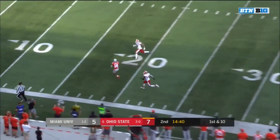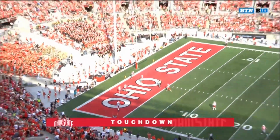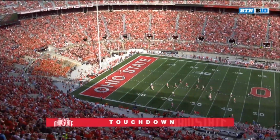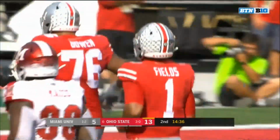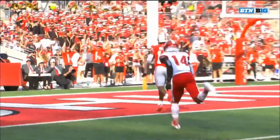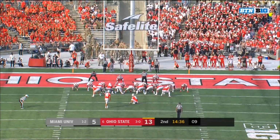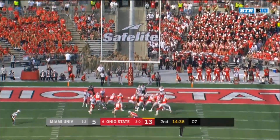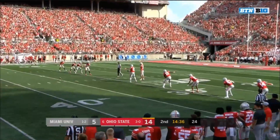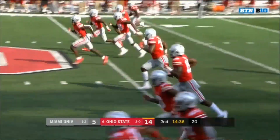And now going deep. Fields into the hands of K.J. Hill, and K.J. Hill into the end zone. A 53-yard pass, the play action pass. Justin Fields is looking towards K.J. Hill the entire way. And K.J. Hill, the experienced veteran, is into the end zone. Nice play call by Ryan Day and Mike Yurcich dialing up the play action pass. 158 career receptions for Hill, the all-time record 191.